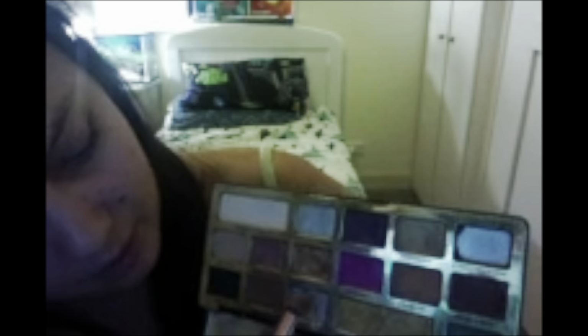And I'm just going to swatch it for you there on my hand. So my camera quality isn't super great. Like how gold that is. It's just stunning. Nice gold shimmer. So I like to wear that one all over my eyelid. Going with Rich Girl. So Rich Girl is this one here.